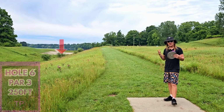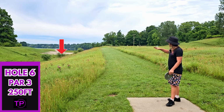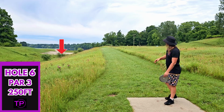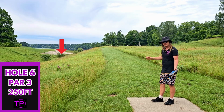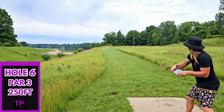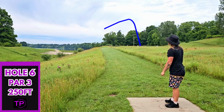Hole 6, 250 feet. The basket's in a pretty tricky pin location. It's located right on the side of this hill off to our left. We are just gonna go with the hyzer, hopefully get it to slide down there just a little bit, and we're gonna try to get some redemption with our Kia. Get down.